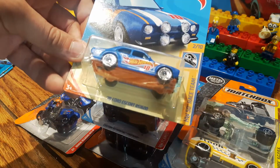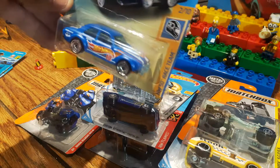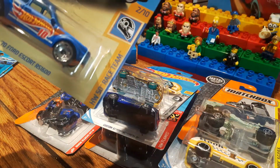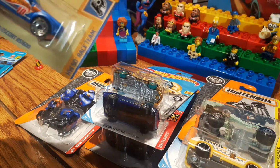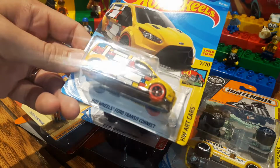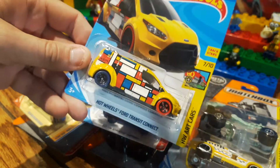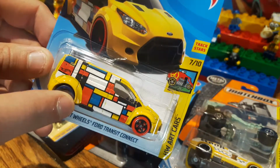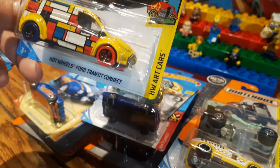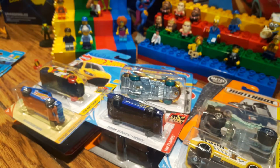Got a 70 Ford Escort, part of the HW50 team. In another video I got a Bone Shaker in red in the HW50 team. Does that mean they're all going to come out in red? Please let me know in the comments. Hot Wheels Ford Transit Connect. It's funny, I should do an unboxing of this near a building in my town that looks exactly like this. And it's actually a Papa John's. It's a Papa John's. Papa Johnny.